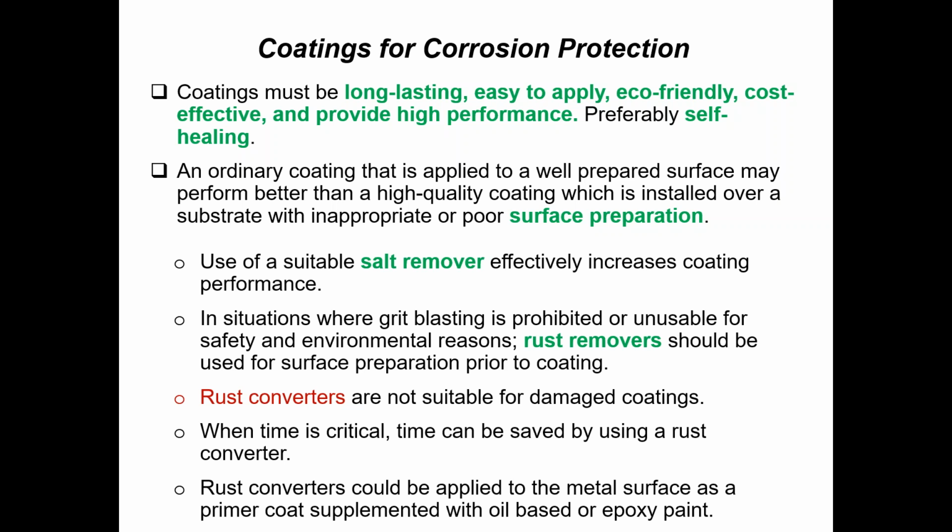To assist with surface preparation, there are actually some tools like the salt remover, which is designed to remove the residual salts, even a trace amount of salt from that surface, so that the coating will last longer. Later, we also talk about salt remover being used in the washing practice, so that we can get the salt out of the crevices and the hidden areas. Rust removers are yet another tool, and rust converters as well. But again, here we mentioned that in some scenarios it's actually not desirable to use some of those tools.